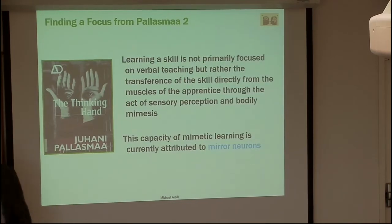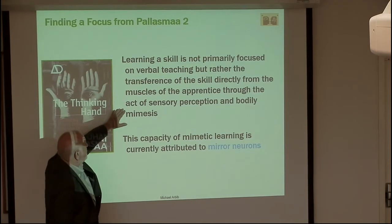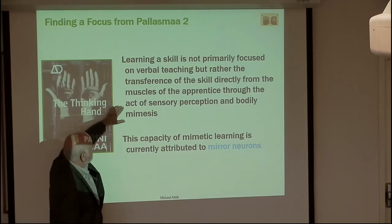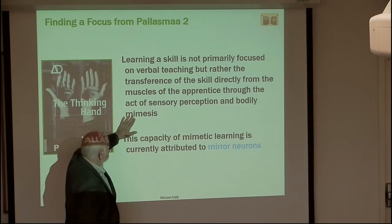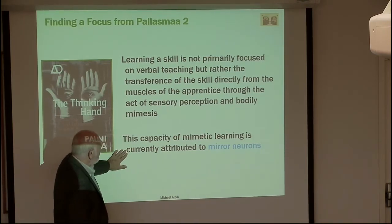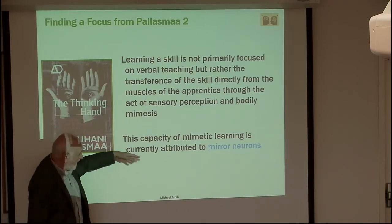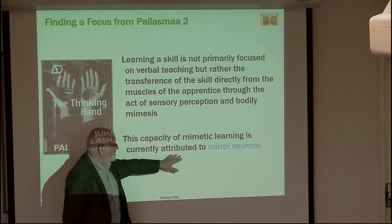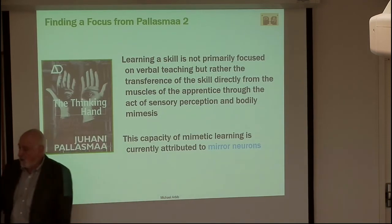Second, learning a skill is not primarily focused on verbal teaching, but rather the transference of the skill directly from the muscles of the apprentice through the act of sensory perception and bodily mimesis. So how does the brain fit in? Well, he says this capacity of mimetic learning is currently attributed to mirror neurons. The mirror neurons are components of the brain that we've already discussed. And yes, they will play a big role in what follows.